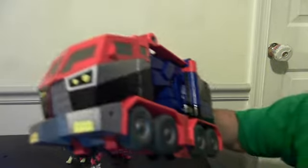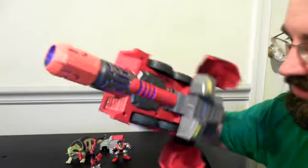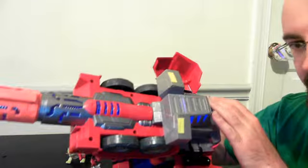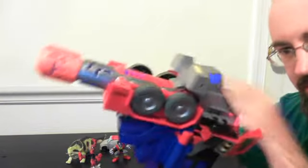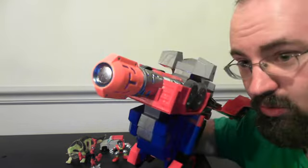I paid $2.25 for this. $2.25 for this. Now, this Optimus Prime thing, it flips like that. "My name is Optimus Prime." And it says all kinds of stuff. Oh, here we go. "My name is Optimus Prime. Protect the Allspark." Plus, it'll do this. It'll light up and everything. Now, here's a really cool thing.